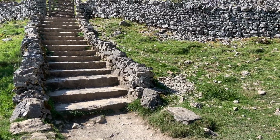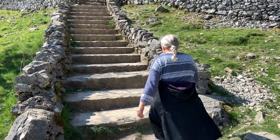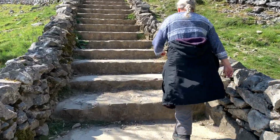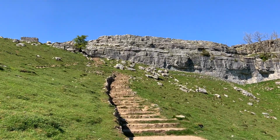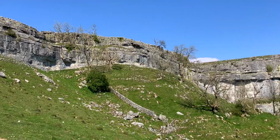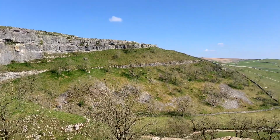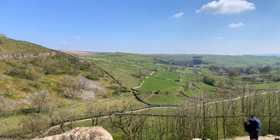No, steps. Up we go then. So we're halfway up. But it's worth sitting here just to see this view.